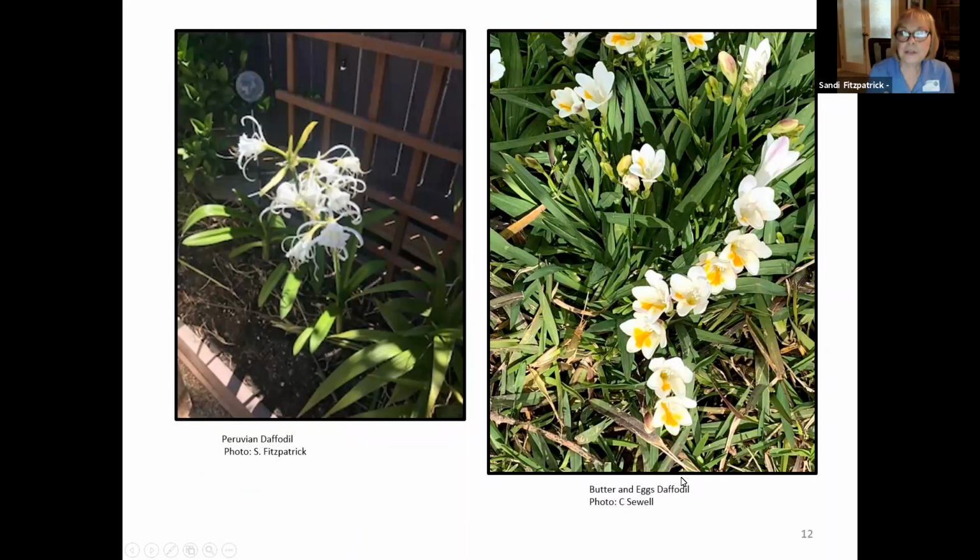I brought 2 pictures in of true bulbs. I didn't pick the very traditional yellow daffodil. I tried to pick something else that you might find interesting when you think about bulbs that you'd like to plant. The one on the left is called a Peruvian daffodil. It is actually more of a summer bloomer than a spring, but it was so unique, I felt we had to put it into the story. So this Peruvian daffodil is a hybrid of 2 summer blooming bulbous plants that grow in the tropical region. So they do okay in our area.